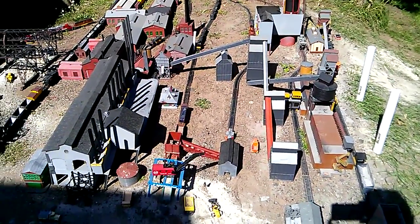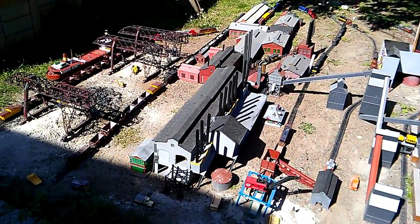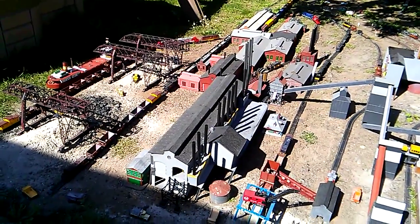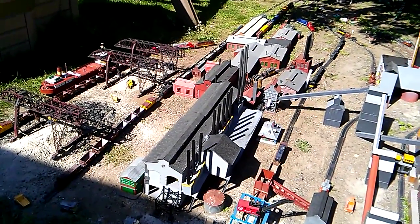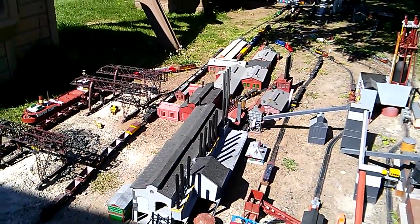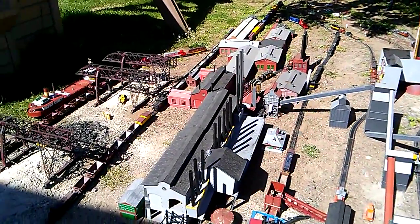There's some measurements and stuff that I have to take care of, which is why I envy you guys that have a layout in your basement or another room, is you can put precise measurements and stick with it. I have to do this every time I set this up. I have to kind of rule of thumb it and take it into account.